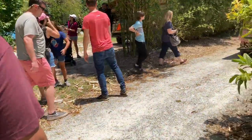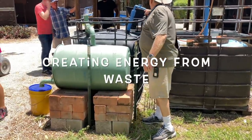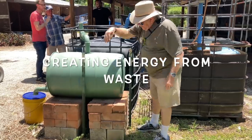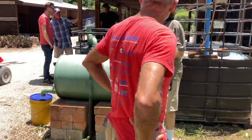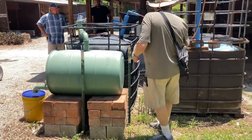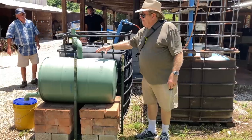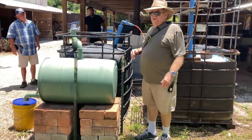We want some mangoes. Green plants, put them in here, we put them right in the top there. That goes all the way down to the bottom. We'll push that stuff in there. It's going to decompose in there, and it's going to make a gas which comes over here, and it's going to make a liquid waste that comes over here. The liquid waste is fertilizer, and the gas we use for cooking with.